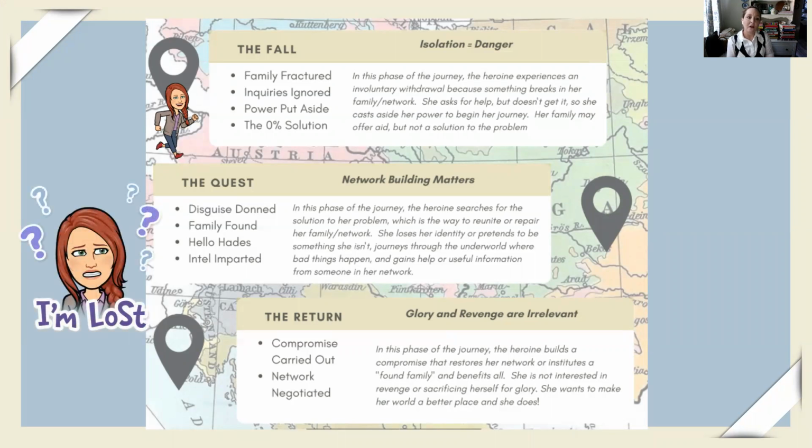So then your client may enter the second stage of the heroine's journey and have to go through some hard times and some harder struggles, right? This is called the quest. They're on a quest to do something. She may have to pretend to be something she's not. She may have to have a lot of struggles, but at this point, she's looking for some sage advice. She's looking for a mentor. She's looking for a guide, and that is you. You are the person who can help your client on the quest.